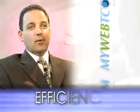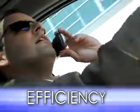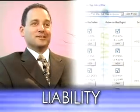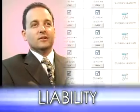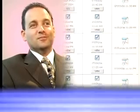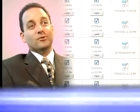Efficiency. MyWebTC allows an agent to be out prospecting and developing new business instead of being stuck behind the desk pushing paperwork. Liability. Perhaps the worst issue facing our industry today. What MyWebTC does is allow the broker's general counsel to load risk management scenarios and legal hints in the transaction in each individual form so the agent has immediate opportunity to reduce claims against the broker.